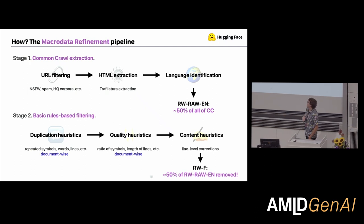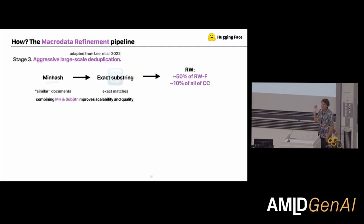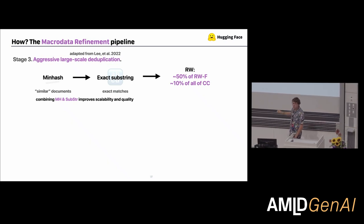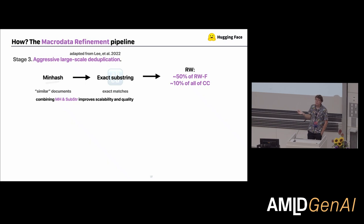And then the most important step, large-scale deduplication. Deduplication is the one consistent improvement to large language models. This is the one thing, if you have to bet all of your money on one thing in large language models, it is deduplication. So you run deduplication at very large scale.